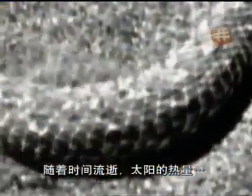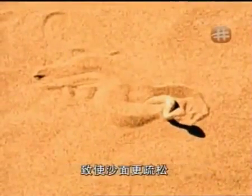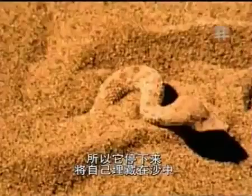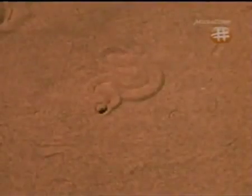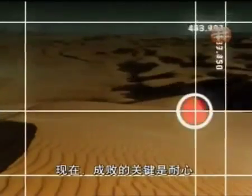As the day goes by, the heat of the sun dries out any moisture left in the sand, loosening the surface even more and making it harder for the snake to move. So the Sidewinder stops and buries itself. Just under the surface, the temperature is bearable. Now, patience is the name of the game.